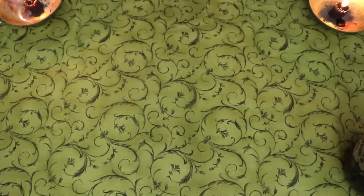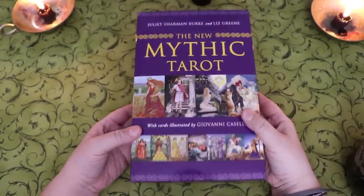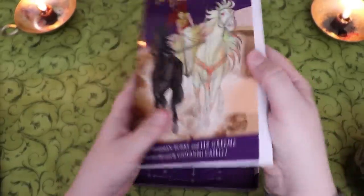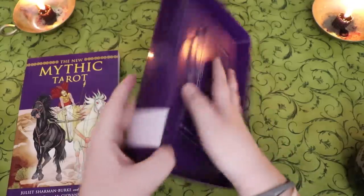Next up is another oldie that has been in my to-be-rehomed pile for, oh, I bumped the camera, guys, sorry, for forever. This is the New Mythic Tarot. The book is really what this is all about. The book is absolutely incredible. Now, again, we have a paper tray. I also kind of hate the backings of these cards.